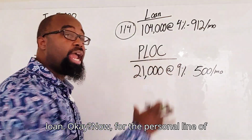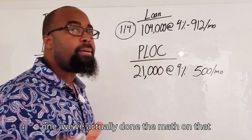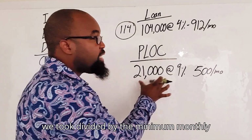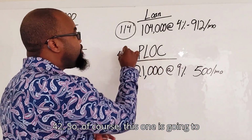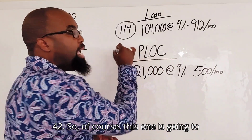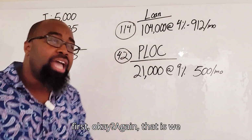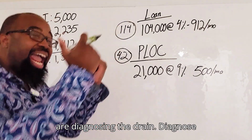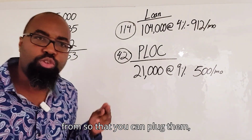Now, for the personal line of credit, not so much the case. This one, we've actually done the math on that one, so you don't have to. The balance we took divided by the minimum monthly payment, that's going to be at the 42. So, of course, this one is going to be very obvious what we attack first, okay? Again, that is we are diagnosing the drain. Diagnose where those cash flow leaks are coming from so that you can plug them.